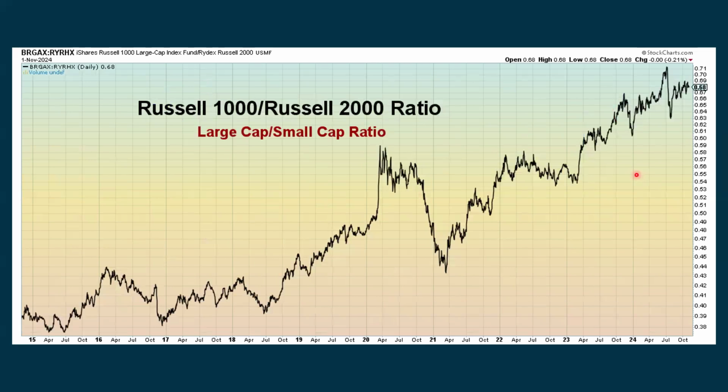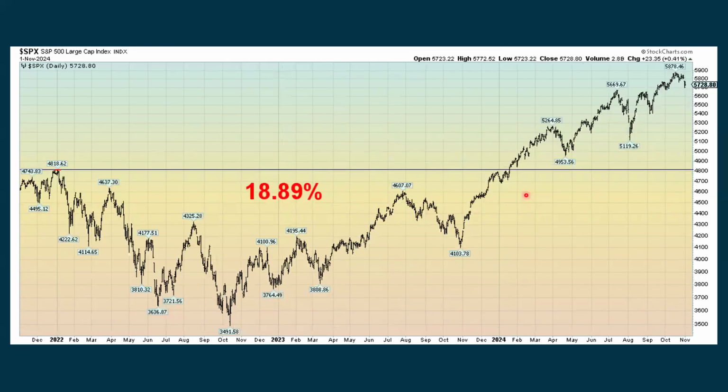We look at a ratio between large caps and small caps, also pretty much chopping sideways right now. We want to see some kind of a decisive move, either to the upside or to the downside. Then going back to the previous all-time high that was set in January 2022 and where we closed on Friday, we're still up 18.89%.